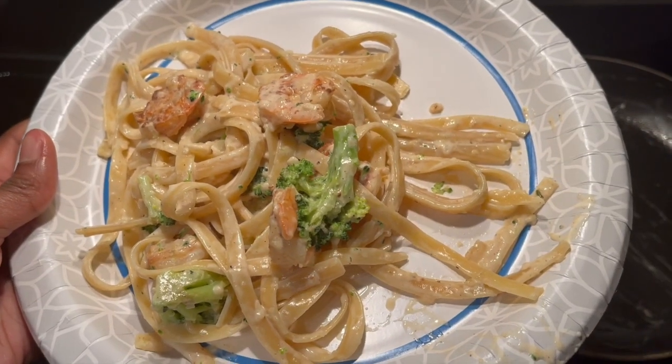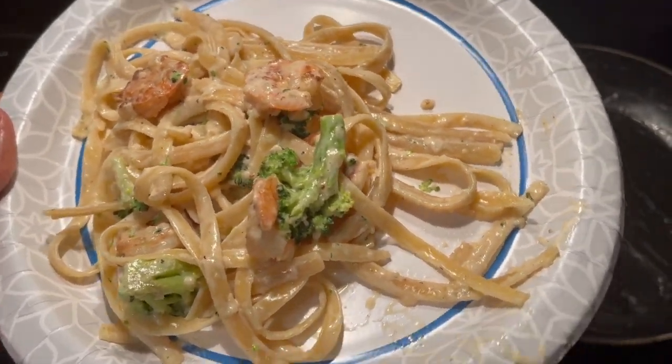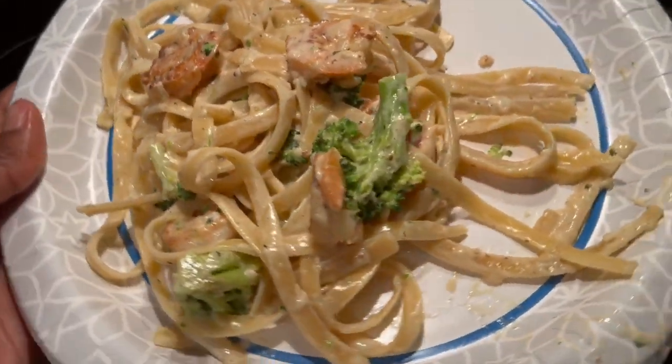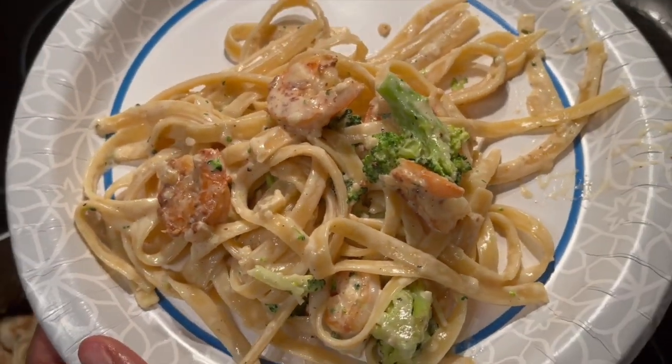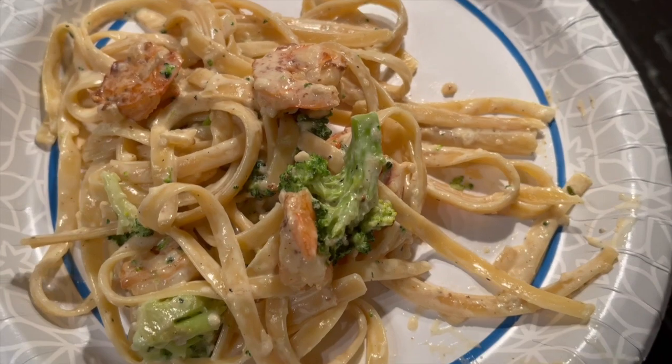So don't mind the paper plate, because your girl don't feel like washing no dishes other than the ones I already made. So yes, this is how it turned out. It looks really good. I tried some. It tastes really good. So, yes, I'm about to grub, take my shower, all this good stuff, and get ready for the work week.